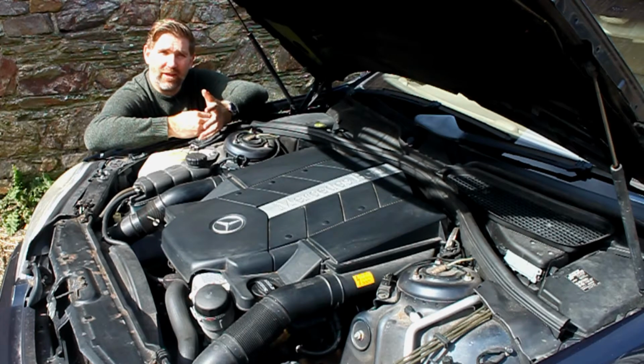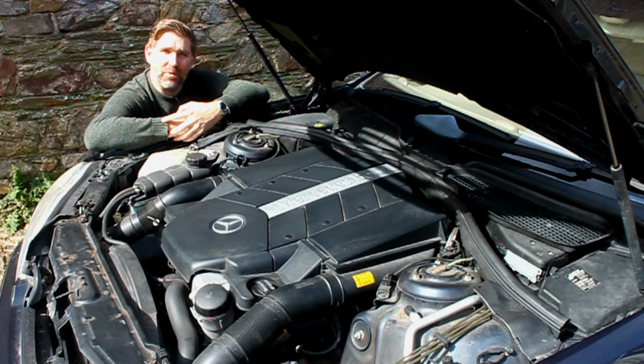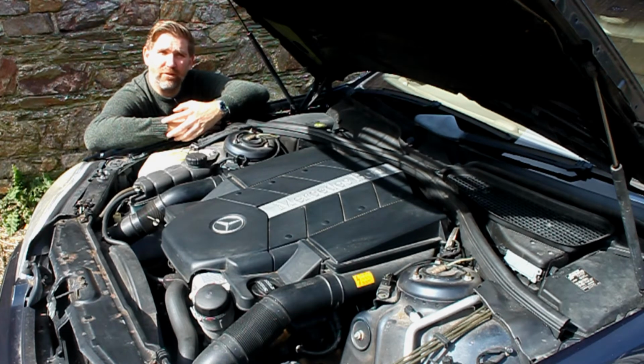It's a twin spark engine, so it requires 16 spark plugs when it comes to service time. It produces 280 brake horsepower and a totally irrelevant 0 to 60 time of just under 7 seconds, a top speed limited to 155 miles an hour.